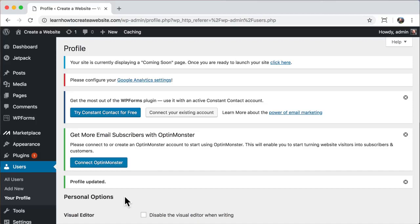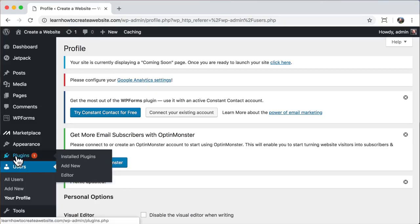So I'm not going to be mad at the hosting companies for doing this. They're offering everyone a really good deal on hosting, but you don't need all of these unnecessary plugins. So I want to show you how to delete all of the plugins that you really don't need.